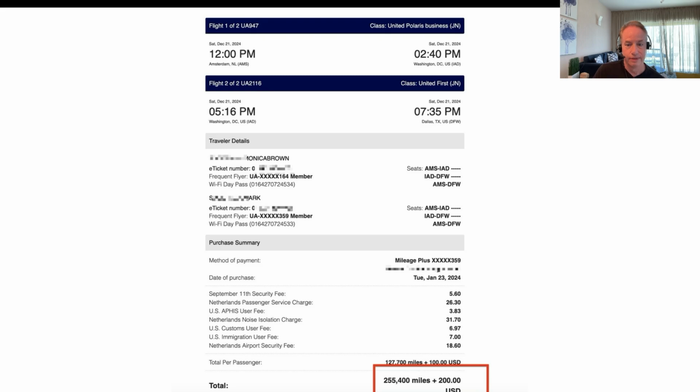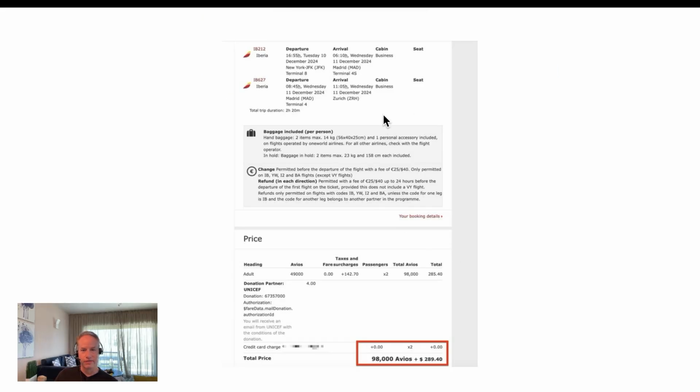Pretty amazing. This next one was a business class flight that we're taking in December. We're going to be flying from New York JFK to Madrid, Spain, and we're going to be connecting to a flight to Zurich. So basically, we're going from New York to Zurich in business class on both flights. It cost us a grand total of $289 out of pocket, and we only used, for both flights, under 100,000 points or miles.